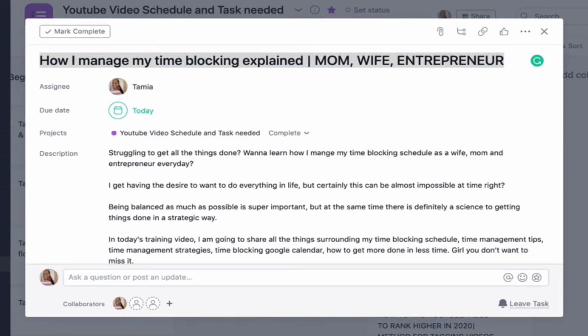So here we are inside of Asana, the productivity app that is free. And remember, I said I usually vacillate between Asana and my Lady Boss Content System, which is a tool and also a product that I put together.